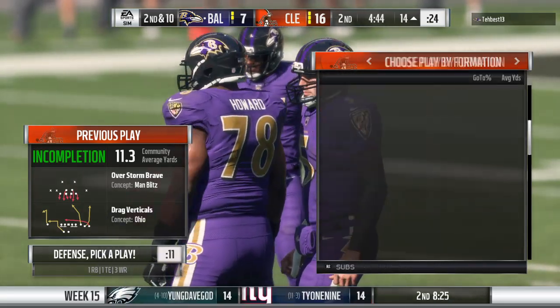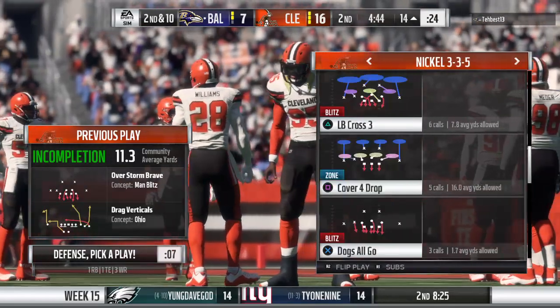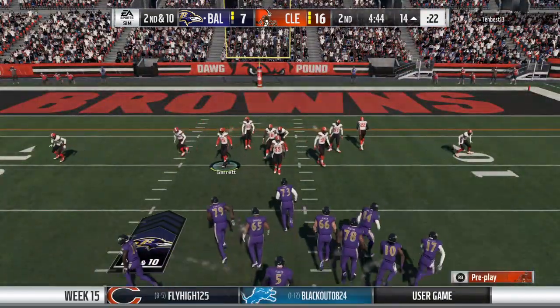An update from Buffalo. The Dolphins on top. They moved out in front of the Bills in that one. And we'll keep you abreast of how that one shakes out. So incomplete on first. Let's see what 2nd down has in store.